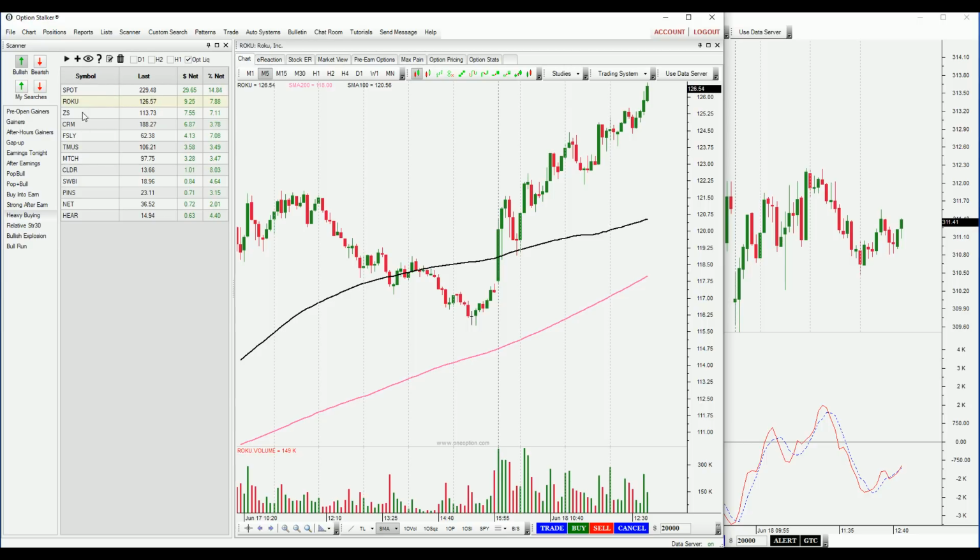Look at these stocks right here. This is all you need. Heavy buying right now. Fantastic search. SPOT, Roku, ZIA, CRM, all of these. I'm going to click right through these top 5. That's how easy it is.